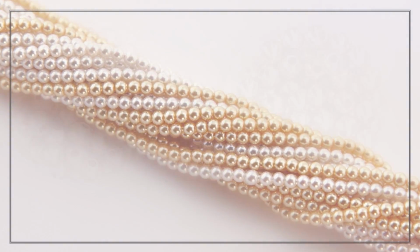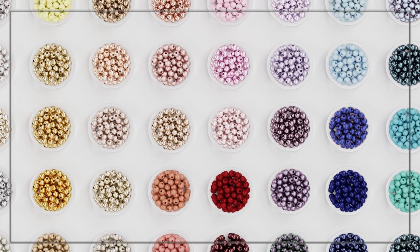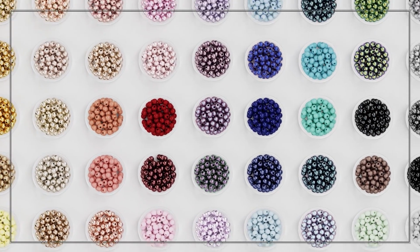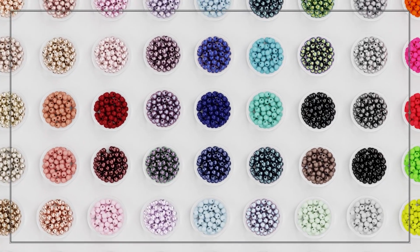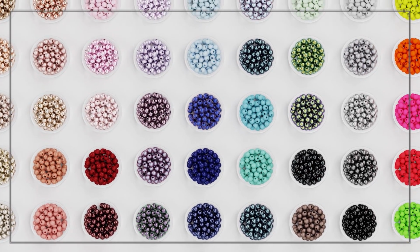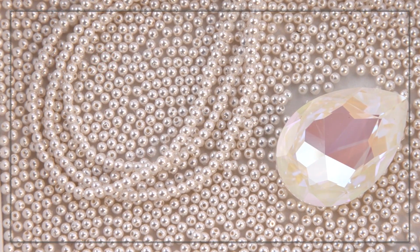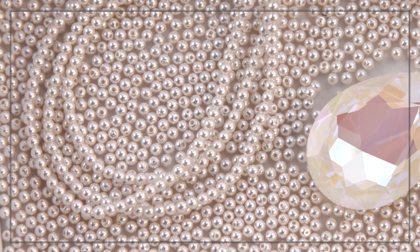Choose from over 50 colors and effects, more than any other 2mm crystal pearl on the market. Color and design consistency with the rest of the Swarovski Crystal Pearl assortment is guaranteed, and you can be certain that the quality is second to none. For example, Swarovski Crystal Pearls are unique in passing all perfume, perspiration, and UV tests.